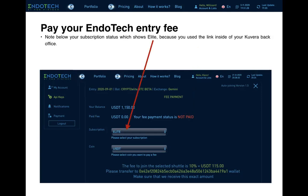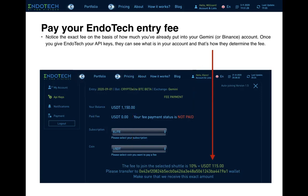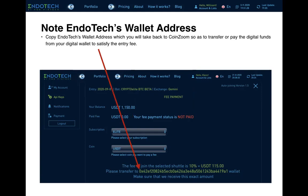So below the description, you see it says elite, and then you're going to pay with USDT and so forth, as I've said here. So they know exactly how much you have in, etc. Now, you're going to copy EndoTech's wallet address, which will take you back to CoinZoom, so as to transfer or pay the digital funds from your digital wallet to satisfy the fee. Hey, you have a digital wallet. So you're going to satisfy their request for digital fund or digital fee payment using this address.